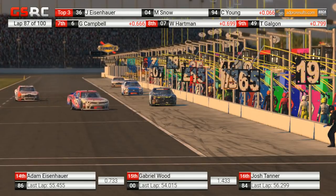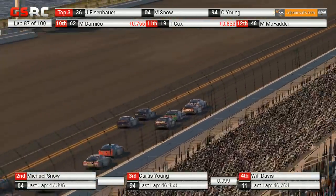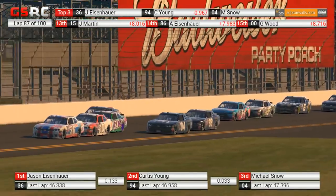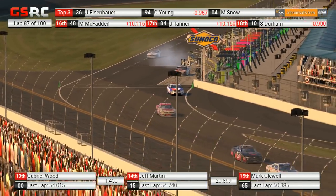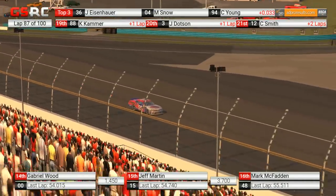Man, this lead pack has got to be very, very careful here. It's Martin. Eisenhower to the front. Martin slides it in perfectly. I'm looking to see if the car goes up. It does not. In and out. It's a splash and go. Tires don't matter here at Daytona. Martin is out first by quite a distance. No. Eisenhower out in front.